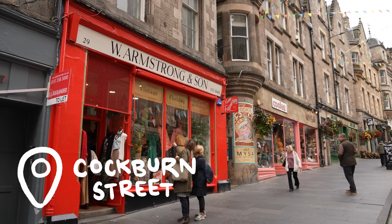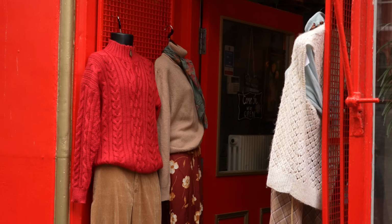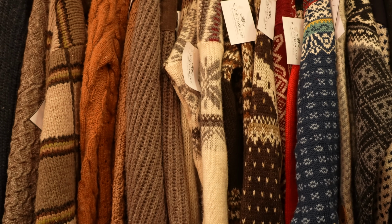City centre, Cockburn Street is also looking very autumny. I'd recommend stopping by not only for taking pretty snaps, but also to perhaps buy yourself a vintage jumper. W. Armstrong & Son has you covered for jackets and scarves too.